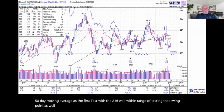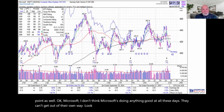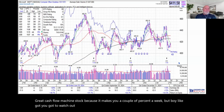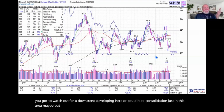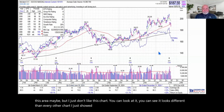Okay, Microsoft. I don't think Microsoft's doing anything good at all these days. They can't get out of their own way. Look at the jumbled, crappy looking chart on this thing. It's totally sideways. Great cash flow machine stock because it makes you a couple of percent a week. But boy, you got to watch out for a downtrend developing here. Or could it be consolidation, just in this area? Maybe. But I just don't like this chart. You can see it looks different than every other chart I just showed you. It's all over the place, right?